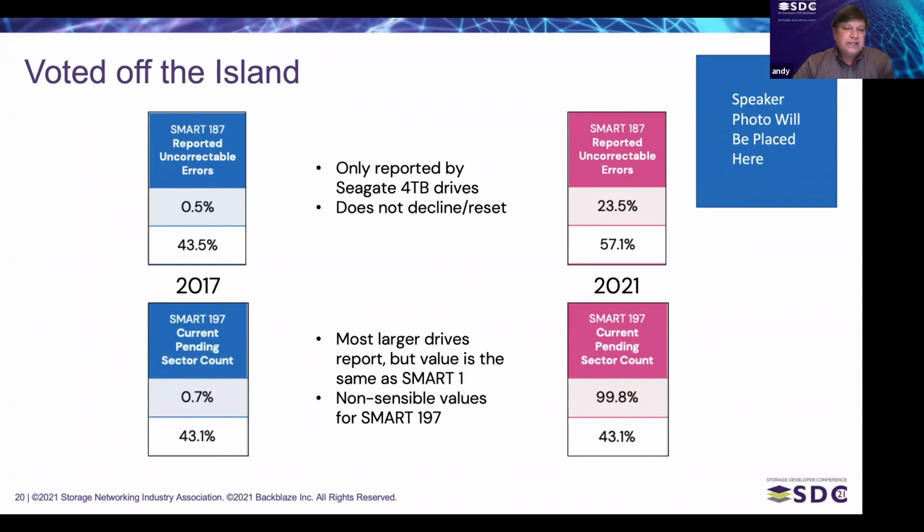So 197, on the other hand, is kind of a weird one, right? Most larger drives report it. But the values that come in for 197 are the same values that are in Smart 1. And that doesn't make any sense when you look at the definitions of those 2 different things, okay? And the other thing is current pending sector count: you'd look at the Smart 197 raw value and you'd get a number that would be 1.9 million. And that just doesn't make any sense, because if you had that many pending sectors, the drive would just be a pile of garbage at that point. So we don't know why, but some drives seem to be misreporting that particular stat.